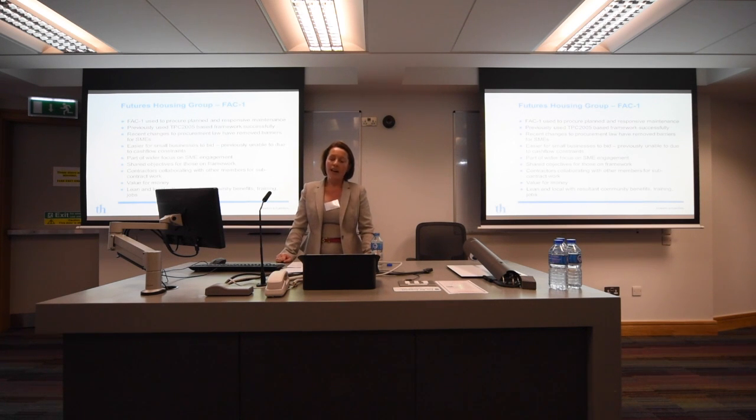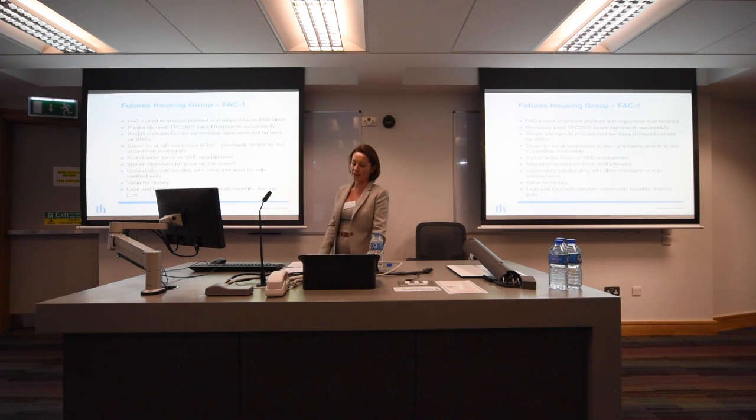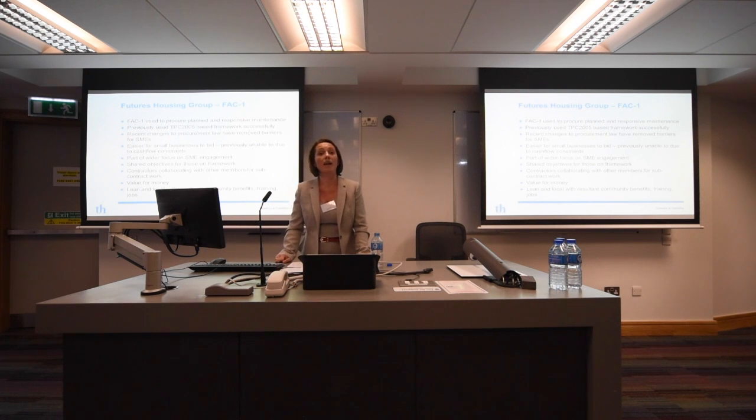And I think for Futures, recent changes to procurement laws have removed the barriers for SMEs, and Futures have been one of the first to capitalise on that by adopting the new framework and processes to make tendering more accessible to those SMEs. It's made it easier for small businesses to bid, and they were previously unable to do that because of cash flow constraints if they took up a big works programme. So they can now get a slice of this significant public contract.